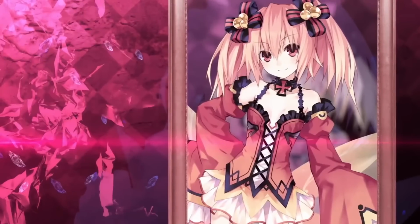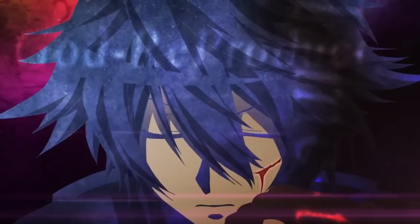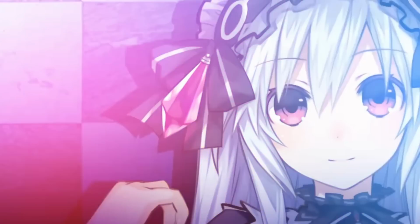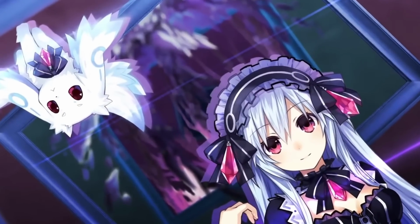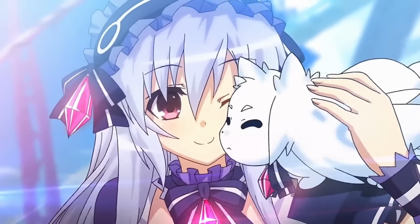Now I played the original Fairy Fencer F ages ago, it wasn't for me, but since then there was an enhanced remaster called Fairy Fencer F Advent Dark Force, which apparently did improve quite a bit on the original. Not sure how this one will turn out, but another game to keep an eye on if you enjoy your tactical games.